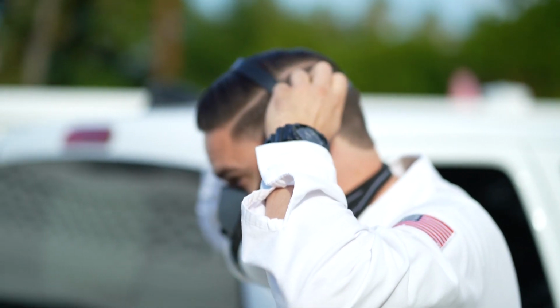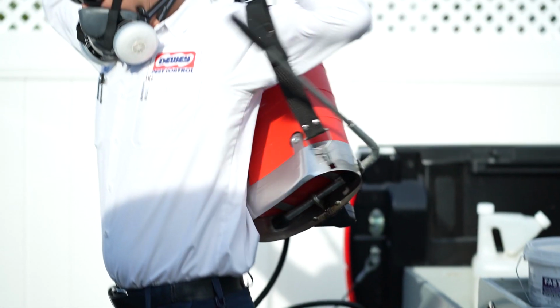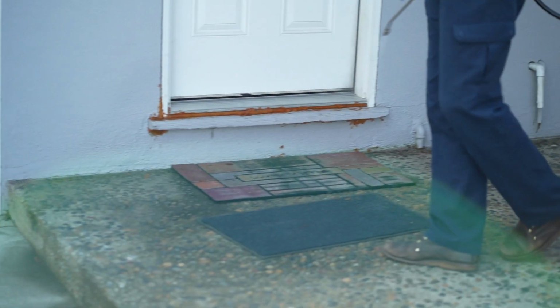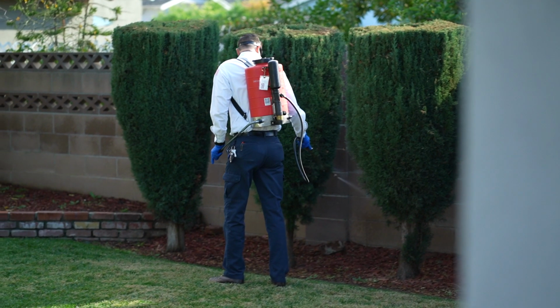As far as, you know, getting our PPE on and grabbing our equipment, we make sure we give it a quality check, and then begin a safe treatment around the exterior of the home. We treat around the base of the perimeter of the house, on the grass line, fence line, and things like that. Also, we can go ahead and take care of around the garage as well, treat around maybe the trash can areas.